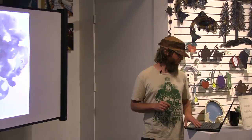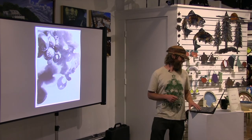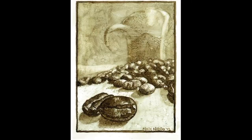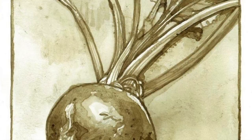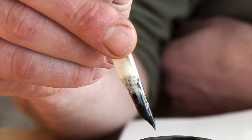Right? So these are elderberries. This is a study that I made with elderberry ink. This is the one I came up with afterwards. I think I kind of like the study better. Playing with blackberries for making ink. Coffee, why not? Brew a strong batch of coffee, drink some, and use some for ink. This is a beet that I boiled and reduced. It was actually several beets that I reduced in a very strong decoction, and came up with a really nice brown ink.